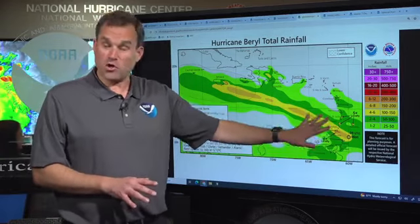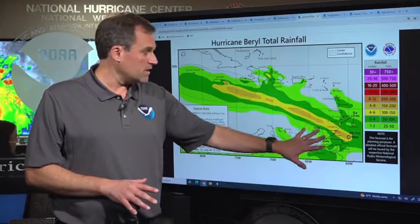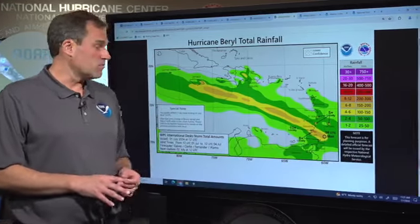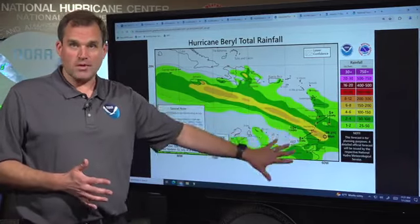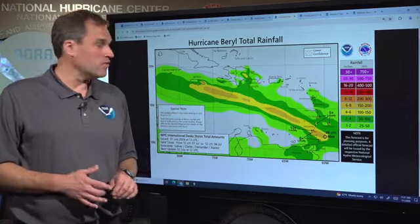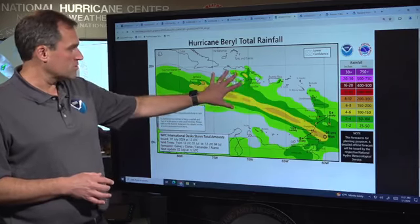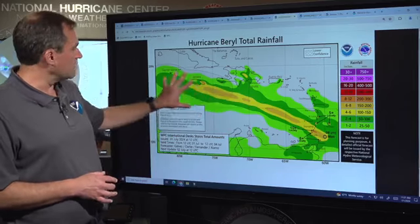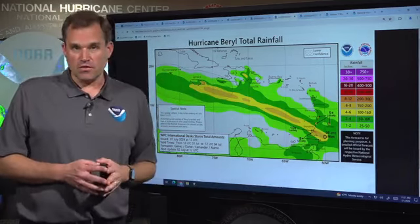I don't want to underestimate the rainfall threat. We are currently seeing very heavy rainfall with the core of Beryl as it moves through the Grenadines, the Windward Islands. We could see isolated amounts as high as 10 inches in some of those areas, widespread rainfall totals of 3 to 6 inches across Barbados and the remainder of the Windward Islands. The heavy rainfall potential will occur up in portions of Hispaniola in particular as Beryl's moisture interacts with the mountains there, and the potential for heavy rain as we get into Jamaica and the Cayman Islands later in the week.